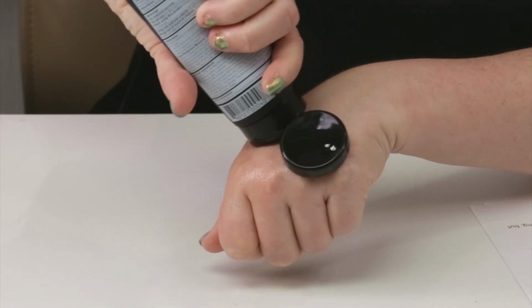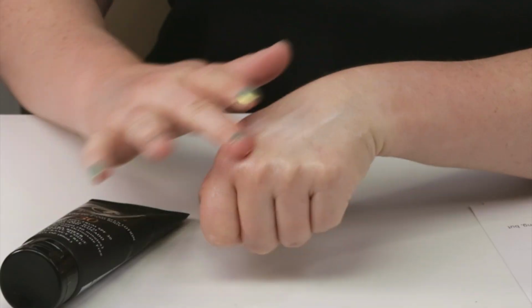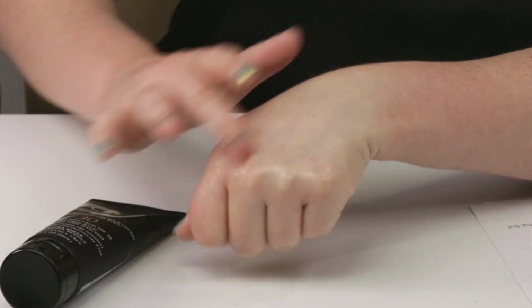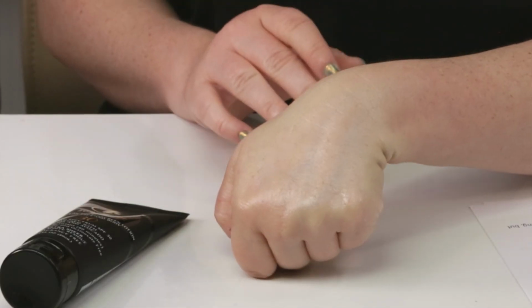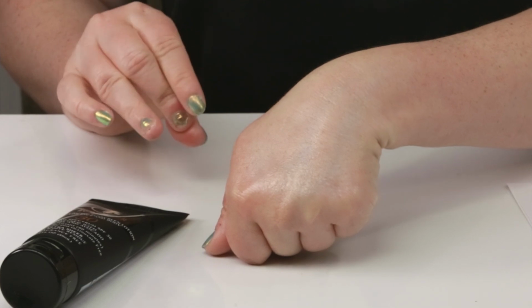Texture of this one, it feels just like a lotion, which is wonderful as well. So if you're somebody that doesn't like the feeling of sunscreens, this one just feels like you're applying a moisturizer. Application with this one's very easy as well. Not too emollient, doesn't feel greasy, sets to a natural, slightly radiant finish. Probably geared on the edge to drier skin because it does contain some emollient ingredients, but it doesn't feel greasy at all.